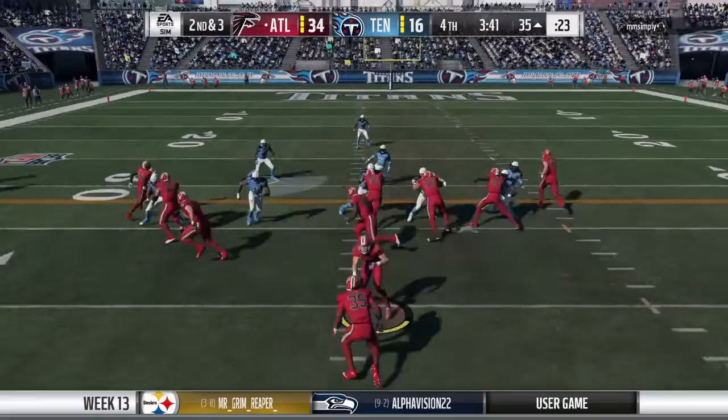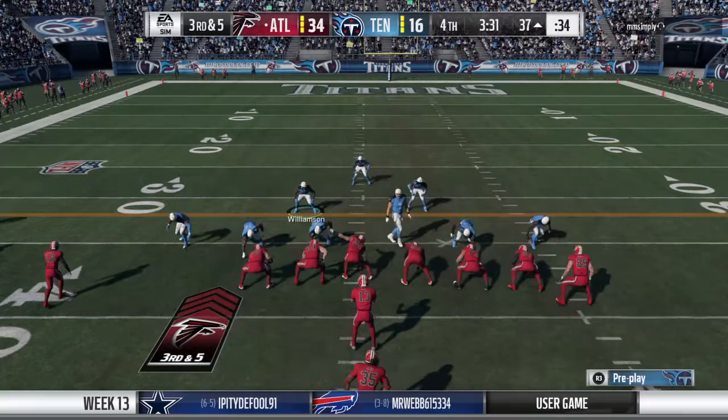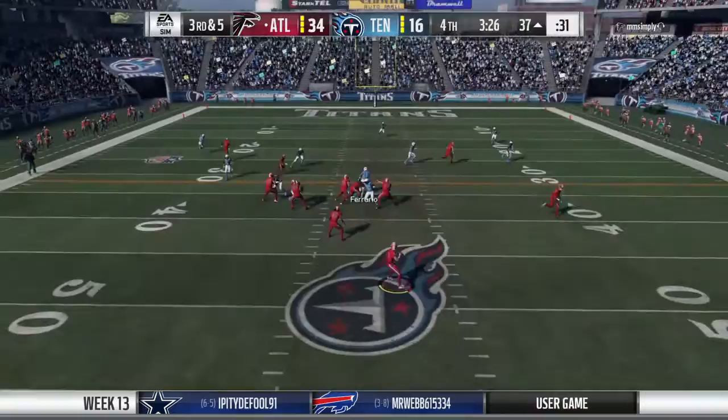Off, running left, Henry. And he'll lose yardage on the play back at the 37-yard line. It's a loss of two, now third down. Brent, it's clearly a running situation when you're up in the fourth quarter. They're going to have to stack the box and make it difficult for them to move the ball. Made it very difficult right there.